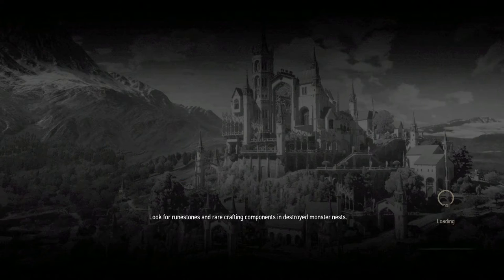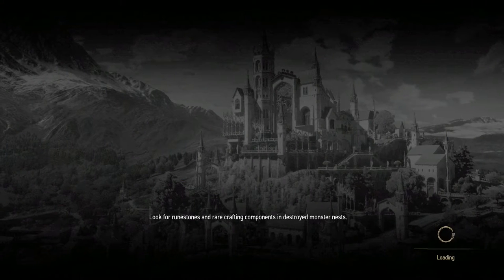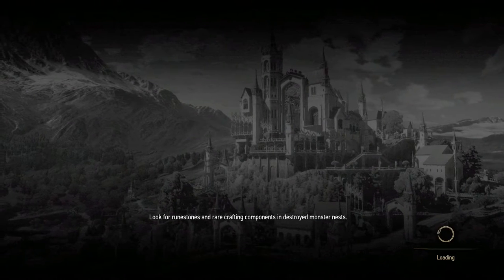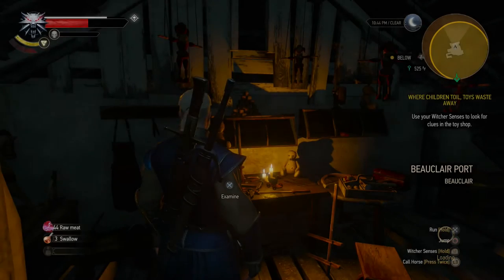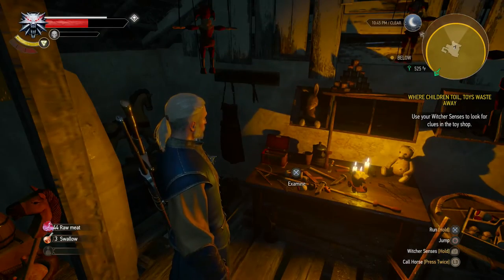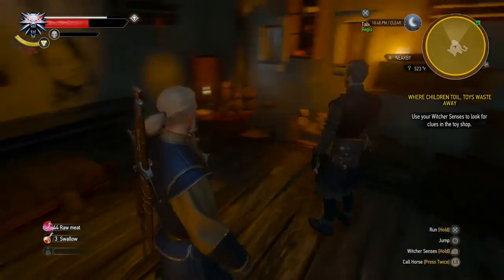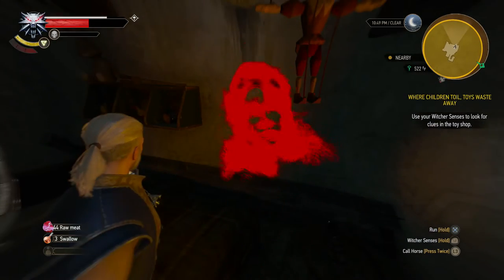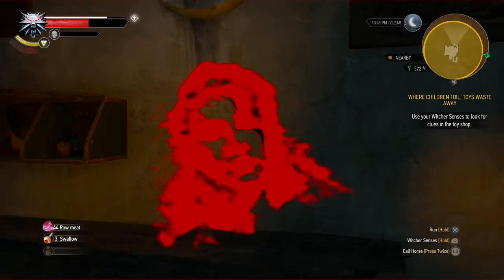This is episode 18. Last time we played, we were in a toy shop and we are going to continue exploring it. I think there are things to be found in this toy shop. Here we are! I really like this toy shop. I think it's really cool. So we need to use our Witcher senses to look for clues in the toy shop. Right, for some reason, this is a point of interest here. So let's examine it just very quickly. Okay, it doesn't do anything.